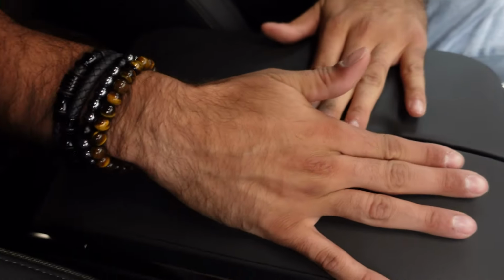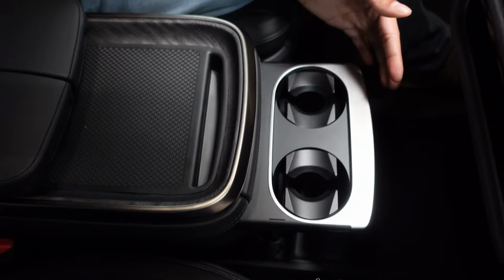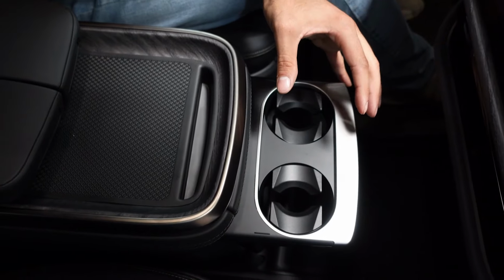Really, really great feel when it comes to these doors over here. You press that button real quick and it opens up automatically. And you can see you got a good amount of storage right there. Cup holders are right over here in the center. Again, really sturdy feeling. They don't feel like they're gonna break on you, okay?